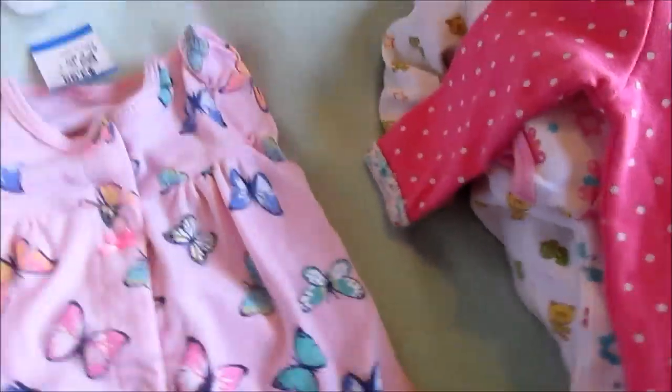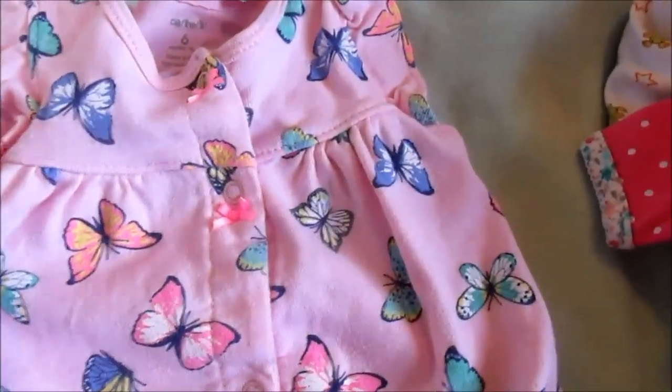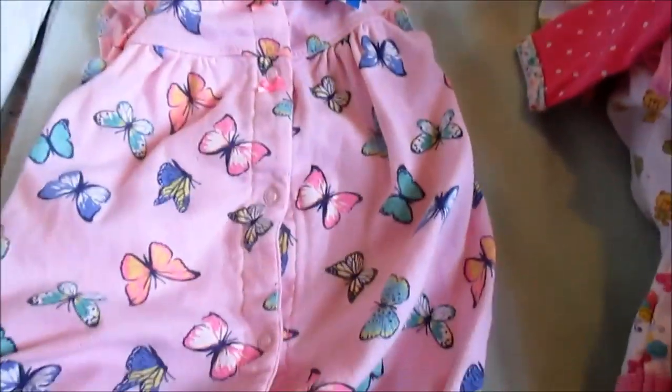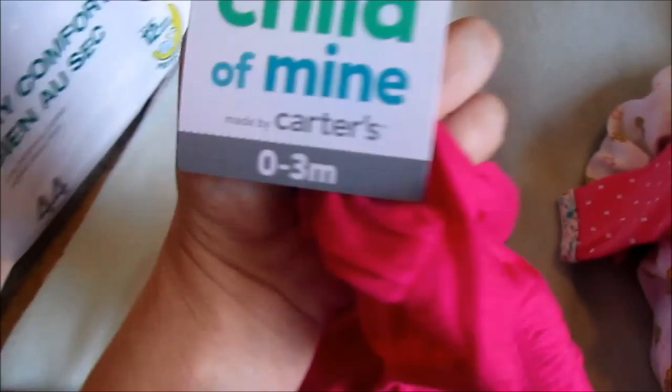And then my husband found this. And I loved it and thought it was pretty. And I was worried I was going to have to take it in or something because it's actually a Carter's 6 month. But it fits her nicely, you guys. It's a one piece. And it was $3.99. And it's actually new. It's really beautiful. And I know it's probably from Walmart because Walmart has the Carter's.